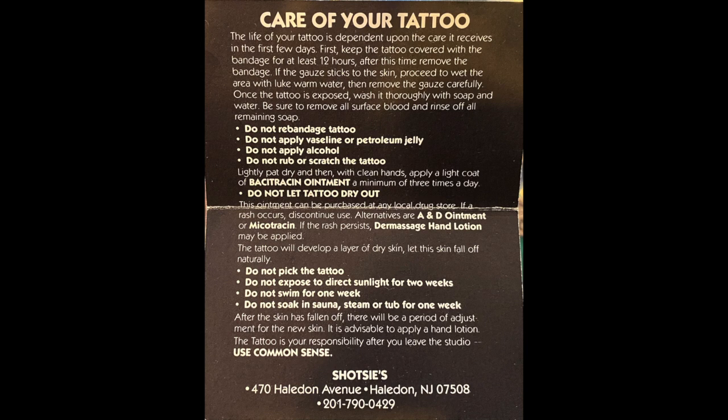This is a really nice one. It's from Shotzi's, let's see where that's from, Haledon, New Jersey. And I bet he's still there. He's been there for a grip. These are both from his New Jersey shop.